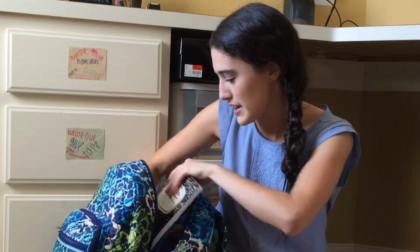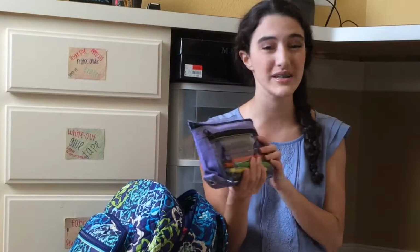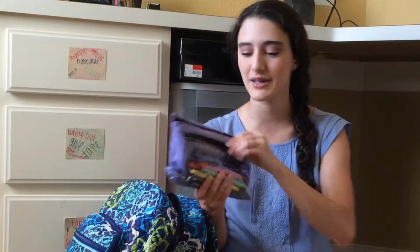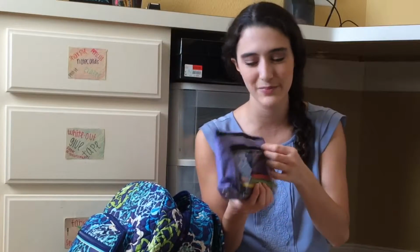So that's that. And then I have another pencil bag that just has coloring supplies, which I know I'm in high school, but trust me, we still use them. So basically I have in the front pouch some of these really fine tip, I call them teacher markers because teachers use them a lot.